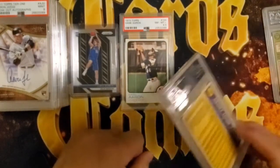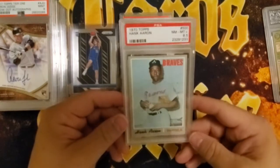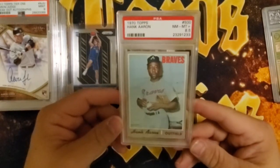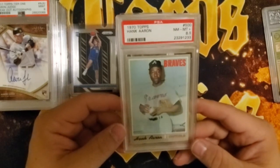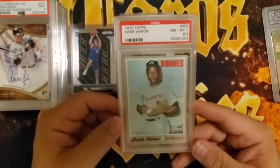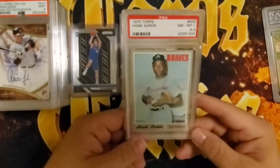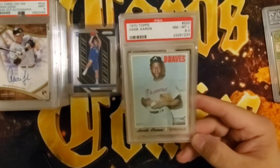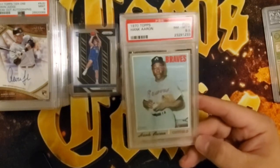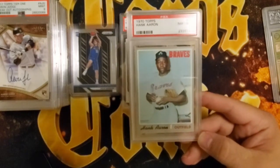Next up, another card for my set. And the theme is going here. So, 70 Topps Hank Aaron 8.5. I've had this card many a time in an 8, and I've never had an 8.5 or 9. And so I just typically, for these 70s cards, have it in my head that unless it's an 8.5, I would just keep upgrading until I got one. And so I have one.